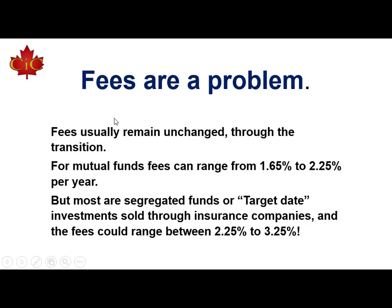The fees usually remain unchanged through the life of the program, which means that at 1.65 to 2.25% a year for mutual funds, that was a reasonably substantial fee, and it was mostly equity. But for the segregated funds, that was more like 2.25 to 3.25% because there's that insurance component. And now in retirement, when you're paying that for fixed income, that's an enormous fee.